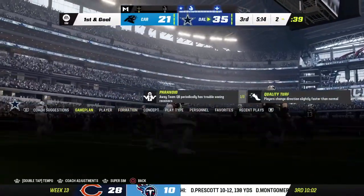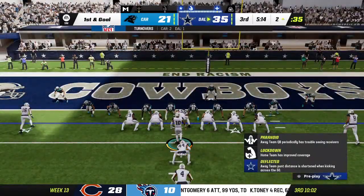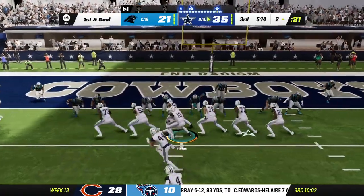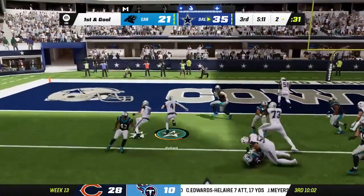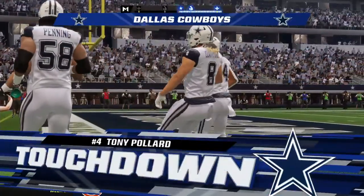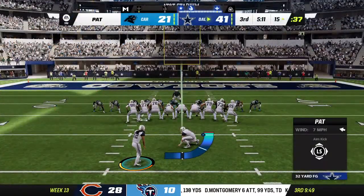He had his eyes on the end zone. He got close. At least he set the offense up nicely, but he's probably mad he didn't take that one to pay dirt. I agree with you, and you know he's going to get teased because he didn't get it all the way in. And he is into the end zone for a Cowboy touchdown. Tony Pollard taking it in from 2 yards out.